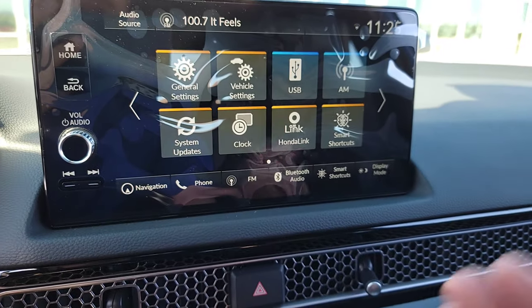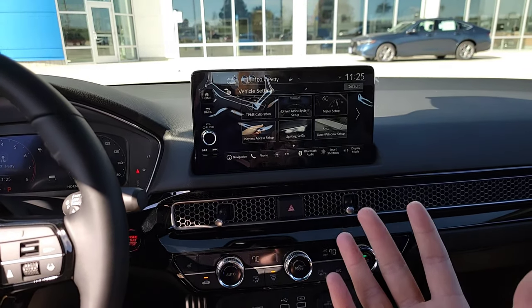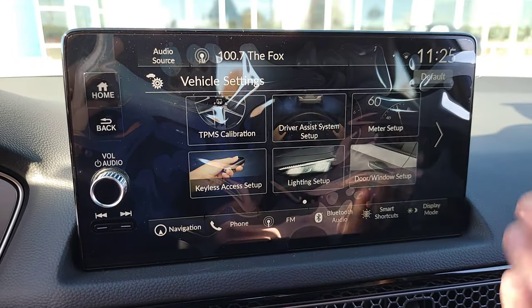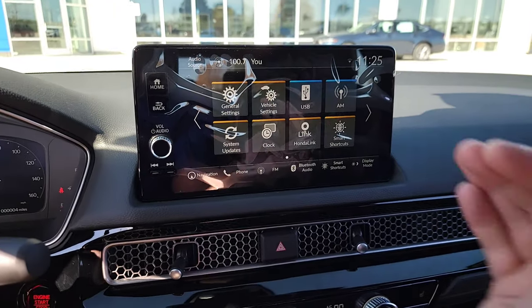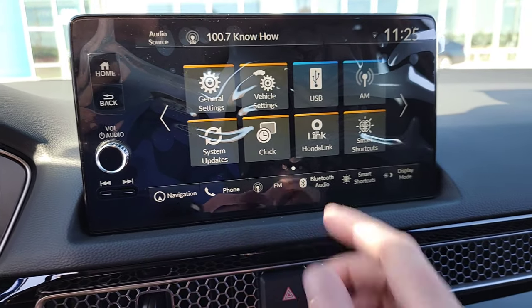We're going to come up here to vehicle settings. This is where you guys can customize all of your vehicle settings, like the safety features. You want all the beeps, none of the beeps, when you want your doors unlocked, when you want your doors to lock, those kinds of things. I'll have a video later on. It's my goal to show you guys this stuff for when you buy this car, so when you drive off the lot, you're set for success before you actually drive off the lot. So we talked about USB and AM radio, get your software updates, HondaLink.